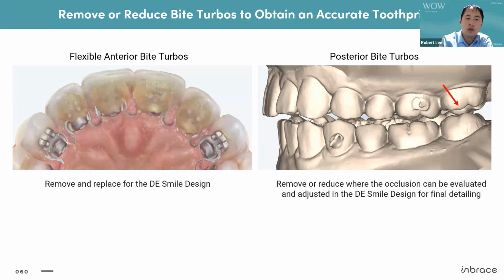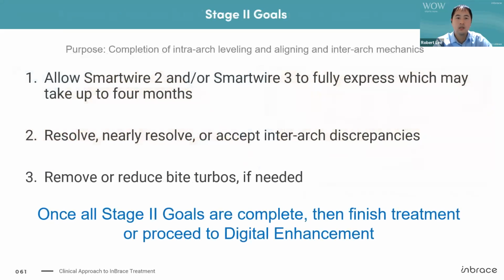So if you still do need bite turbos, because there are cases where you have short clinical crowns that you just need to have bite turbos on all the time, you should remove them, particularly the flexible bite turbos. You need to remove them prior to the scan for the tooth print, and then you put a new one. You replace it with new flexible bite turbos, and they're very easy to place. So we have a great video on the knowledge base on how to place them. They're really easy to take off because you can just peel them off, and to put them on just takes 30 seconds to a minute.